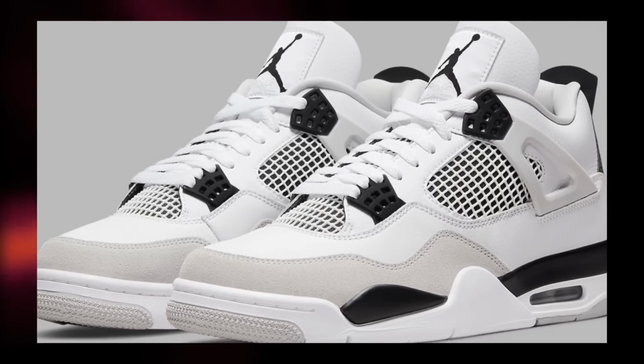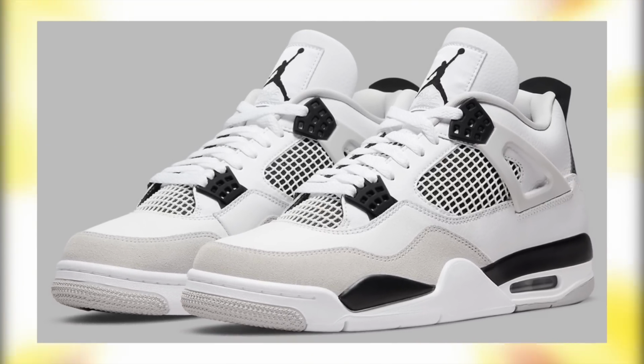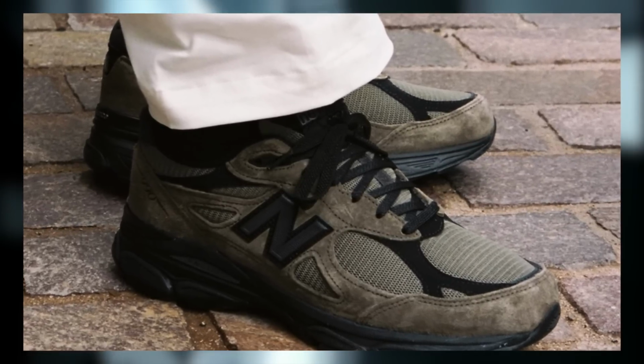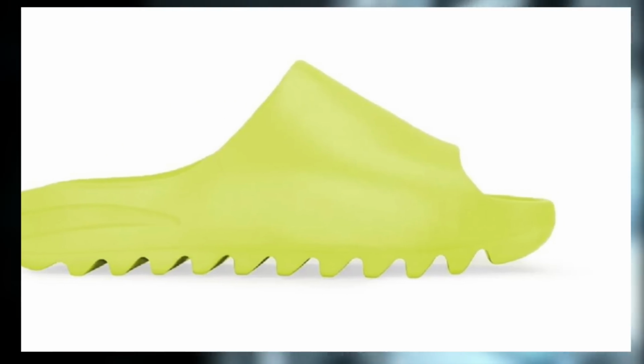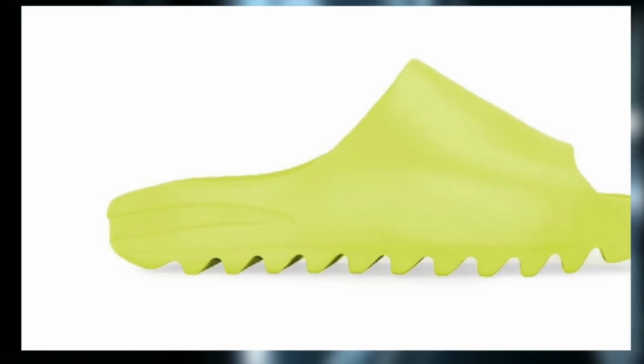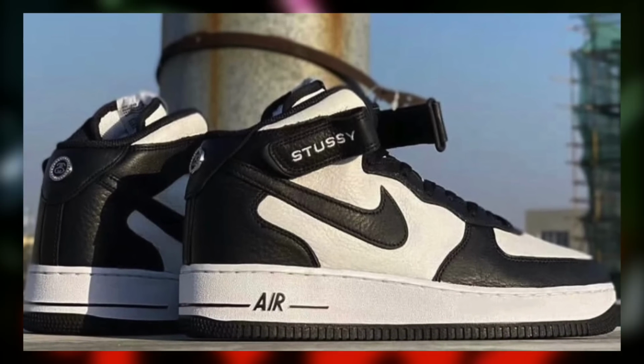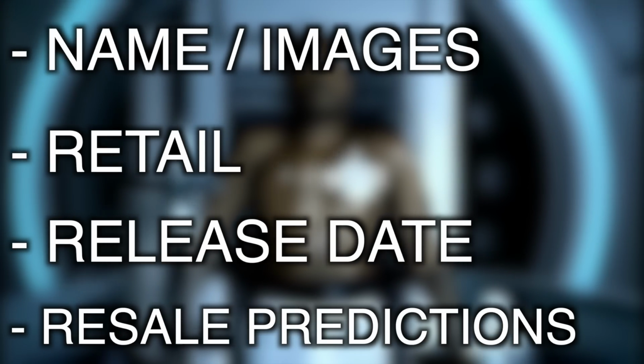We are halfway through the month of May. Today we'll be discussing sneakers to resell in the remainder of the month, and if you're not into reselling, that's okay as well. You could use this guide to know what are going to be the most hype sneakers, the most limited, or even what popular general releases may potentially go on sale because, hey, we're all trying to save some money. Specifically, we'll be discussing the name of the sneaker, the retail, the release date, and whether the sneaker will be profitable or not, or if they may even sit on shelves resulting in a sale price.